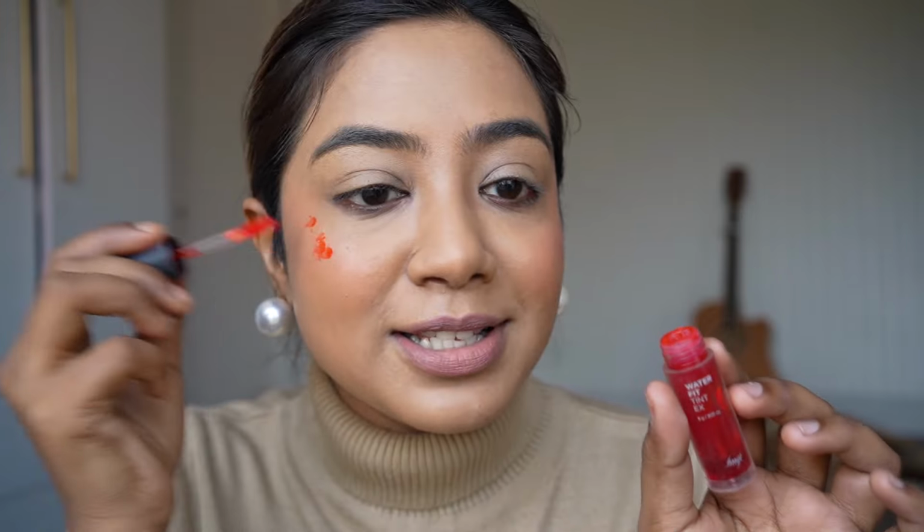But this is one of the main things about the look. And basically, I'm going to top this up with another powder blush a little bit later. I cannot remember what... Etude. This is the water tint in the shade Picnic Red 03.